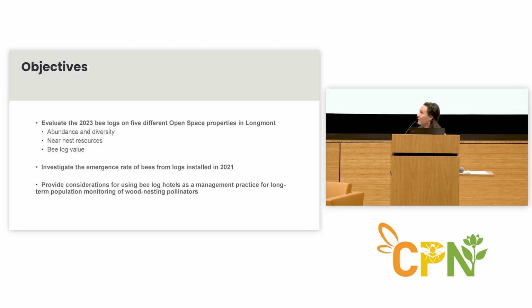So that brings me to the objectives. The study's objectives were to assess the effectiveness of these hotels in monitoring, evaluating the use, and providing recommendations for best practices in long-term population monitoring of wood nesting pollinators. Much of the methodology for the study came from the Bees' Needs study, which happened in 2013 through 2016.